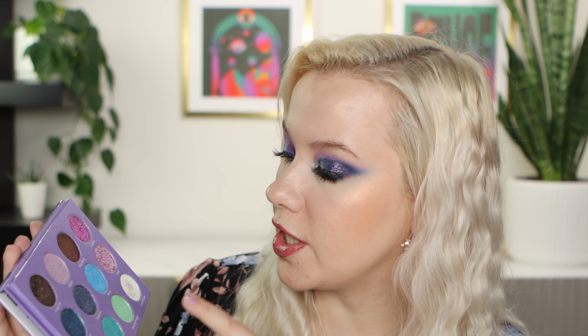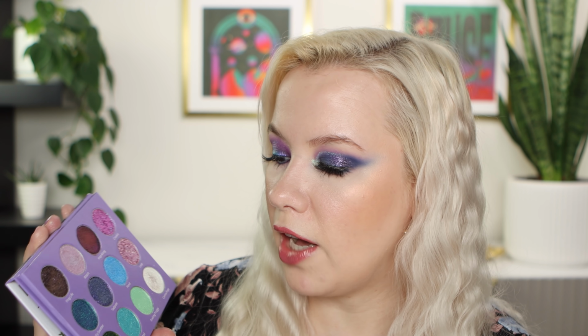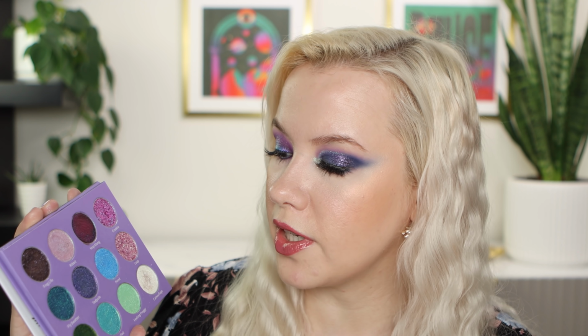Some of them are a little bit chunkier. For example, Leap and Croaky and Frog Life have just a little bit of chunkiness to them, and you can kind of tell the way it looks in the pan. And some of these shades are just a little bit squishy, but they're not extremely squishy. They just feel a little wet to the touch. So for example, Leap and Croaky, I would say the most out of all of these, and the rest of them feel pretty on par with most other shimmers. Fly Swatter does feel just a little bit on the thicker side, so does Tadpole, just in case you were wondering. So I just wanted to touch on some of the textures that are in this palette.